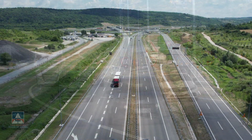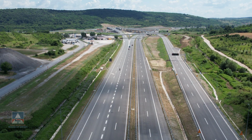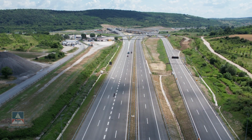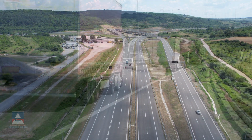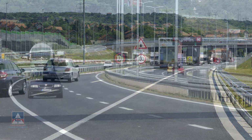Their driving on the motorway is now significantly faster, safer and more comfortable. And the surrounding settlements at the foot of Avala have gained a quick access to the motorway and a better connection with the city center. At the same time, the traffic through the city center has been relieved.